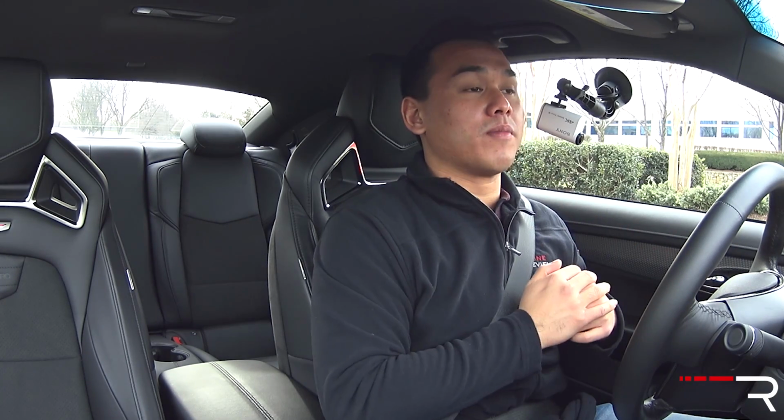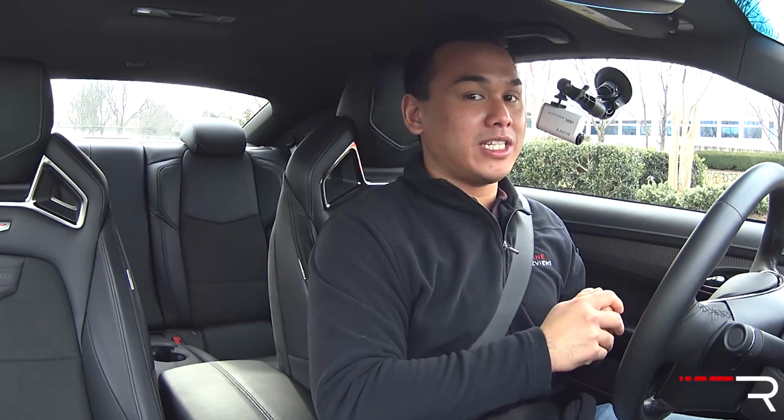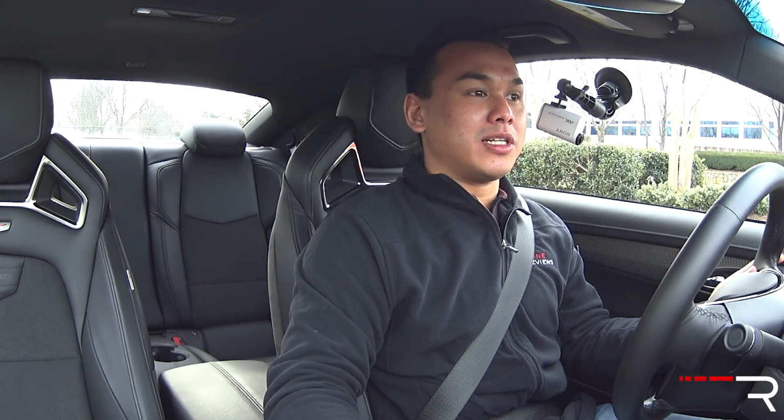So those of you who think that a Cadillac won't be a lot of fun on the track, you need to take a drive in the new ATS-V. That'll basically change your notion of any of the old man stigma that Cadillacs basically carry.